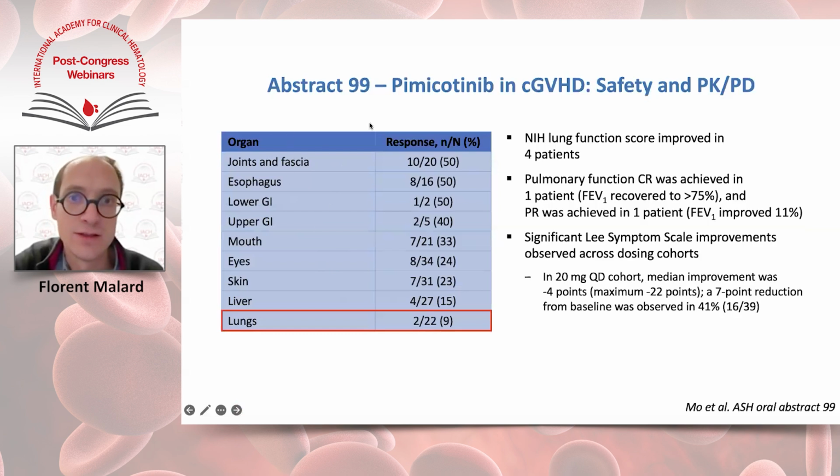Regarding the efficacy per organ, as you can see here, regarding the fascia, this is a 50% response rate. For the GI, this is around 40 to 50% depending on the organ of the GI. For the mouth, 33% response rate, and it was more disappointing for the lungs with only a 9% response rate.